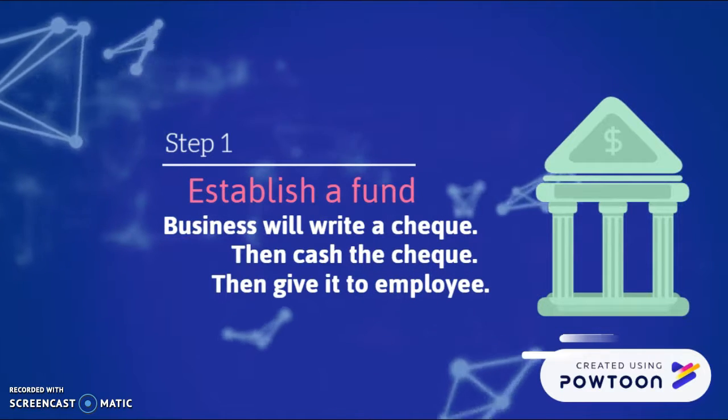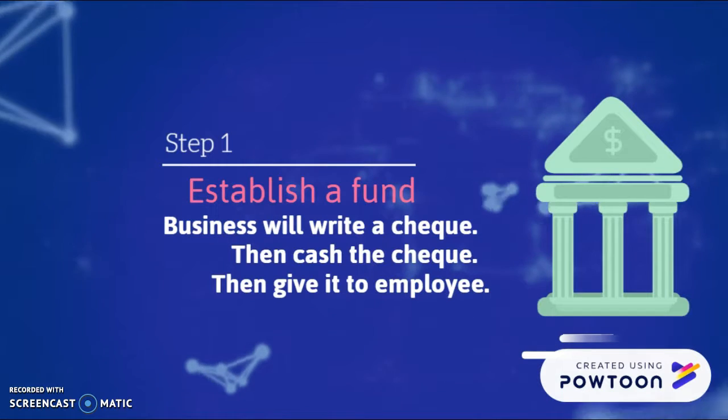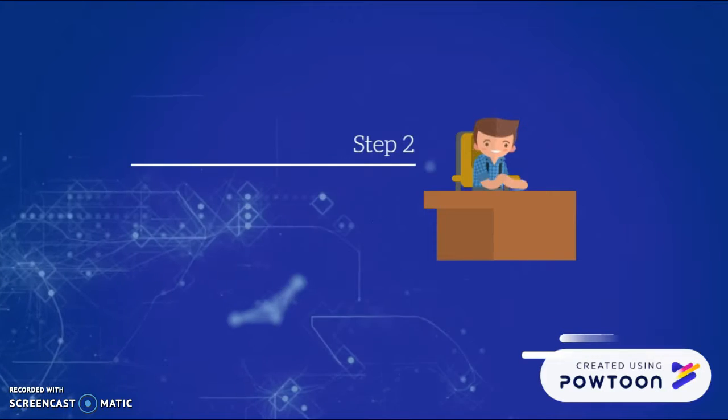When establishing the fund, the business will write a check for the amount of the fund and then will cash the check and give the cash to an employee. It is important to note when recording this in journal entries, assets do not change.